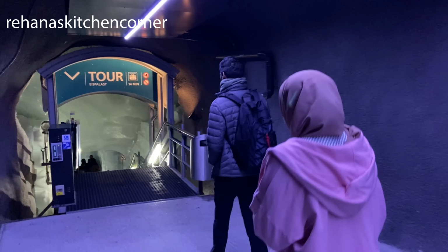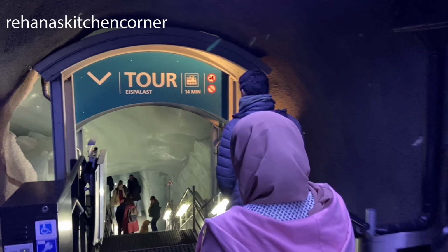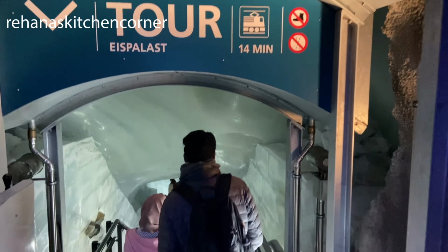Next, we are going to visit the Ice Palace. Your ticket includes the entry to the Ice Palace, and there are many sculptures there. You must visit this.